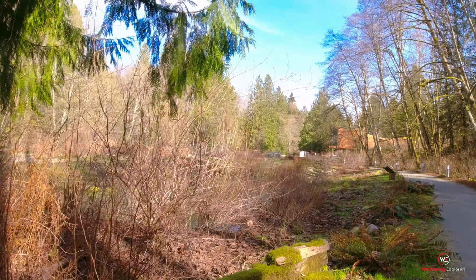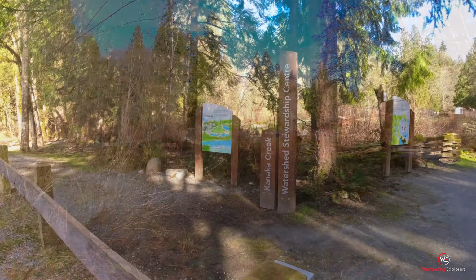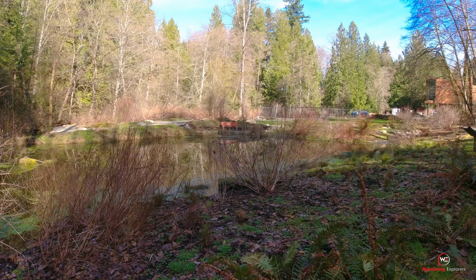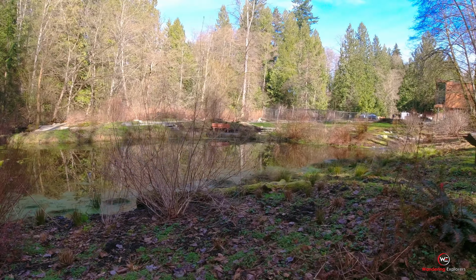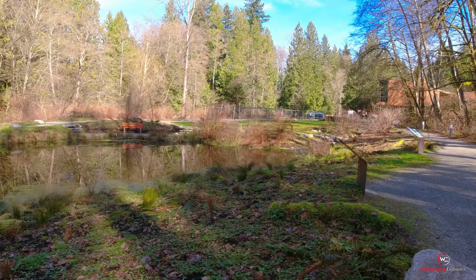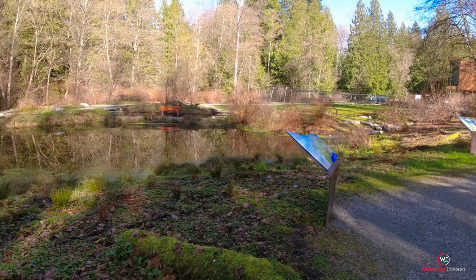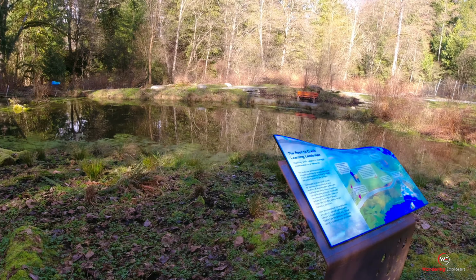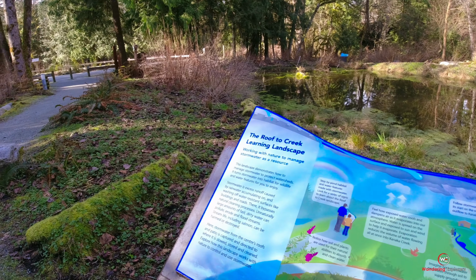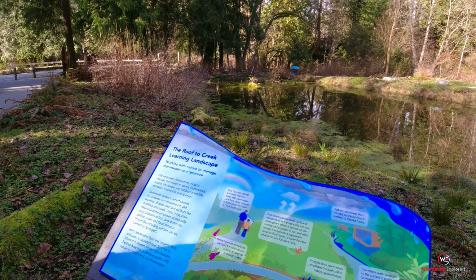Okay, this is the watershed. What's here? It's the fishery. They have coho, I believe, and chum salmon. There is a pond here too. Route to Creek Learning Landscape. Oh, nice. So they use it for the learning too?